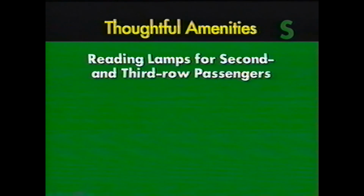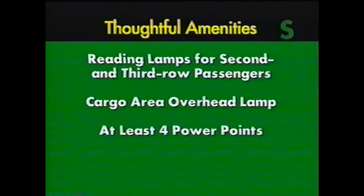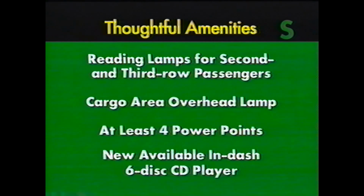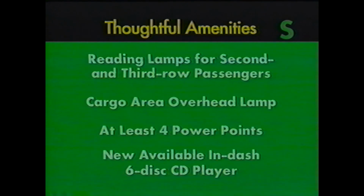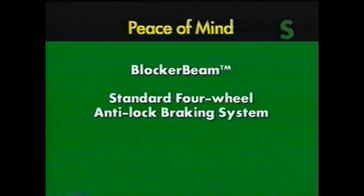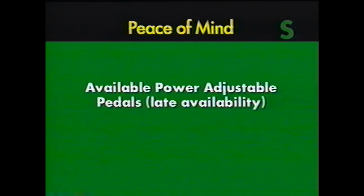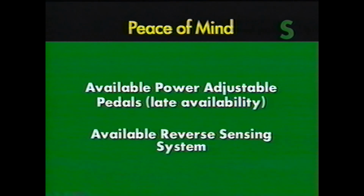Thoughtful amenities: 3 grab handles and 3 ride handles, tip slide second row seating, 5 overhead ventilation registers, reading lamps for second and third row passengers, cargo area overhead lamp, at least 4 power points, and the new available in-dash 6-disc CD player. Peace of mind: blocker beam, standard 4-wheel anti-lock braking system, new standard power signal aero mirrors on Limited, available power adjustable pedals, and available reverse sensing system.